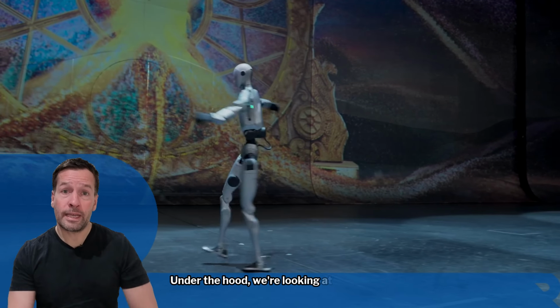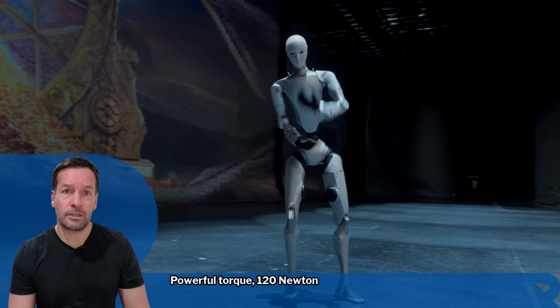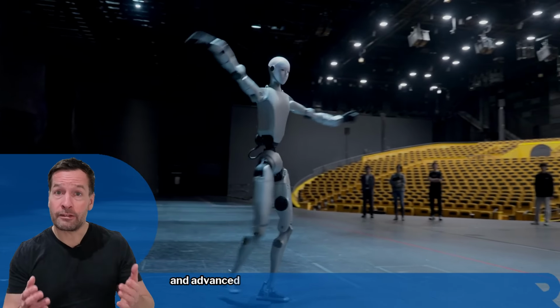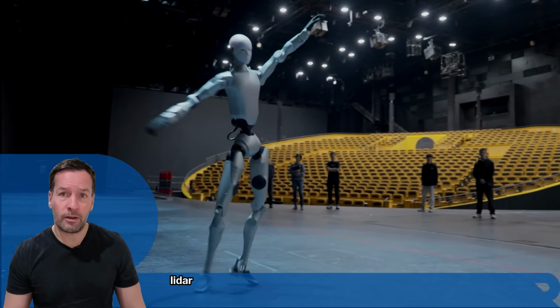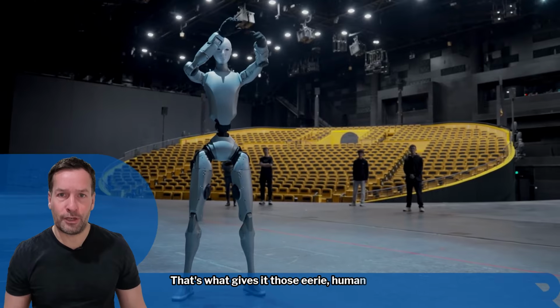Under the hood, we're looking at around 27 degrees of freedom, powerful torque, 120 Newton meters in the arms and up to 360 in the legs. And advanced sensors, including 3D lidar and 360-degree depth sensing. That's what gives it those eerie human-like motions.